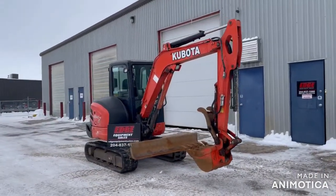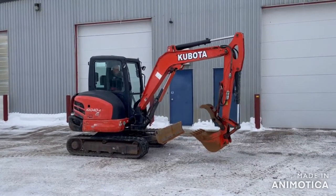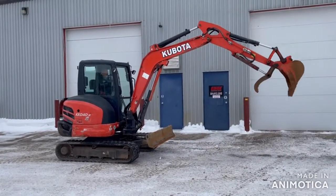It operates very smooth. It's a nice mid-sized hydraulic excavator, great size to fit into smaller places and powerful enough to get the job done. It is located in Winnipeg, Manitoba, Canada.